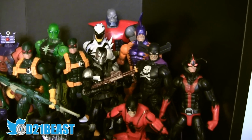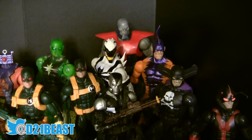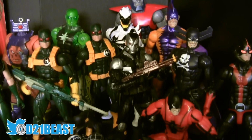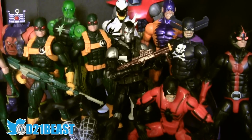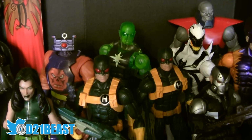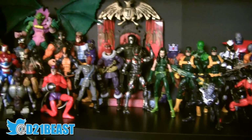We've got Grim Reaper, Tiger Shark, Terax, the Build-A-Figure, which I absolutely love. One of my favorite Build-A-Figures. We've got Anti-Venom from the Hobgoblin wave. We've got Scourge, which just came out this year. And then we've got the Target exclusive Radioactive Man with the glow-in-the-dark emblem on his chest. So there's my Marvel Legends villain shelf as it currently stands.